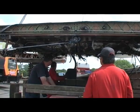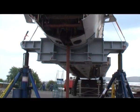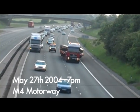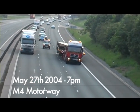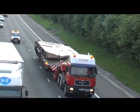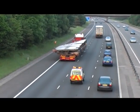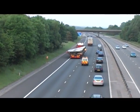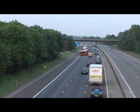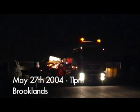The aircraft without the wings was now 95 feet long and 16 feet wide, a load that could easily be moved on the UK's roads. The 125-mile journey to Weybridge was covered in good time, and the load arrived at the museum shortly after 11 p.m.